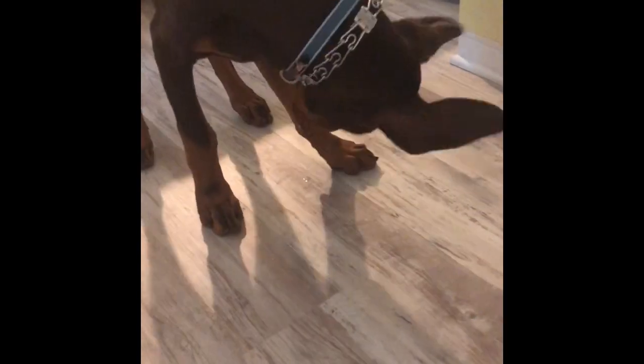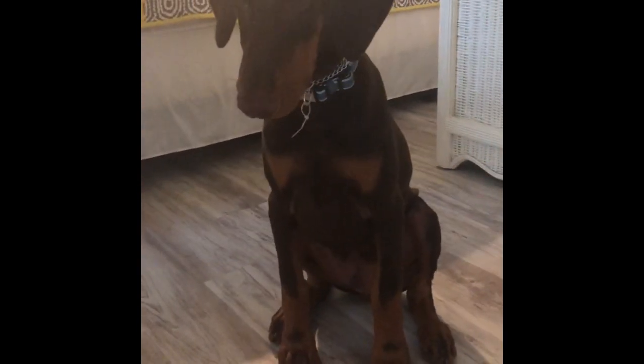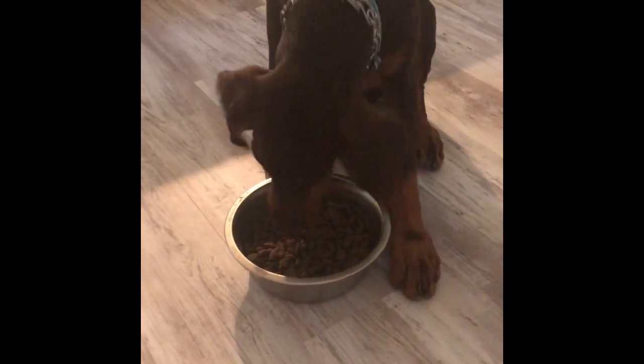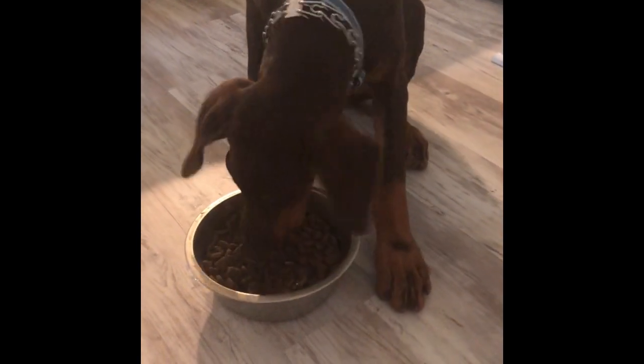Another activity that we're working on is feeding, and I'm teaching him leave it, so that when I put his food down, he's in a sit, and he doesn't touch it, and he's not being rude, and he's basically just having to give me eye contact. So there he goes, he knows to sit. Leave it. Break. Good boy. So as soon as he gives me eye contact, I wait a second or two, and then I tell him break, and then I let him have some.